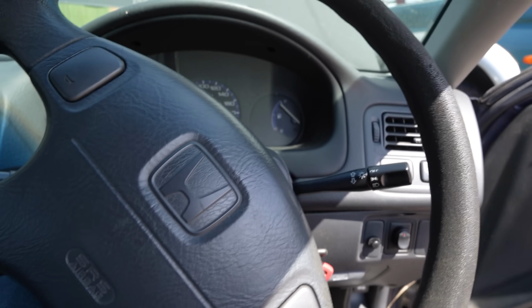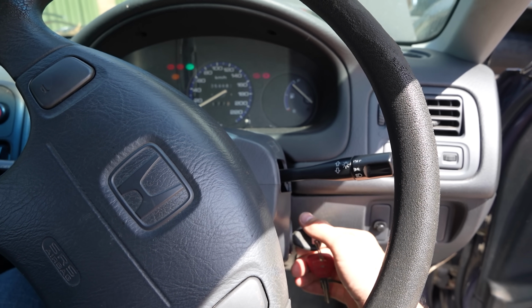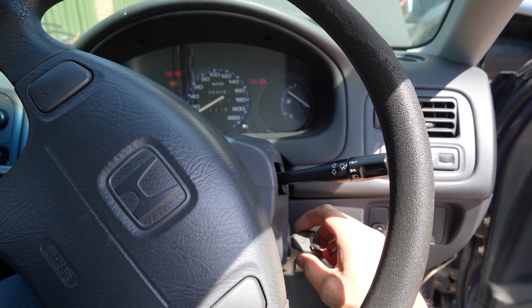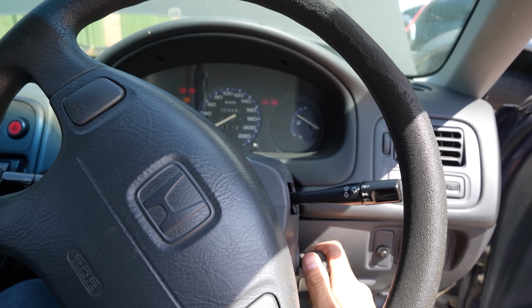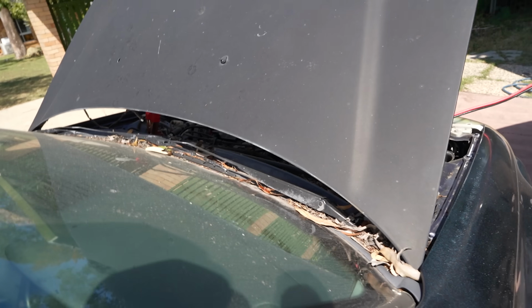Well, it doesn't like it. Maybe the terminals need to be a little bit better. All right. Let's give it a bit of a go now. Not enough juice. Gotta let it charge for a bit or something. Oh, come on. Come on.